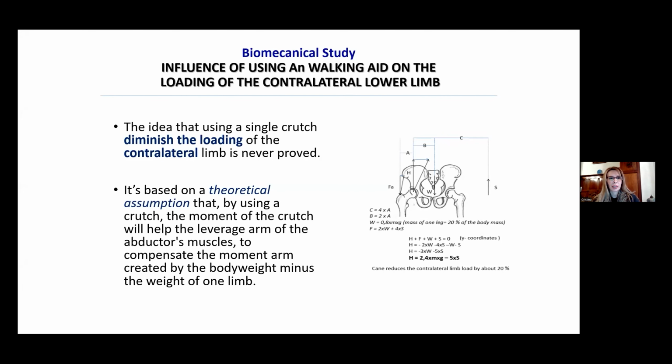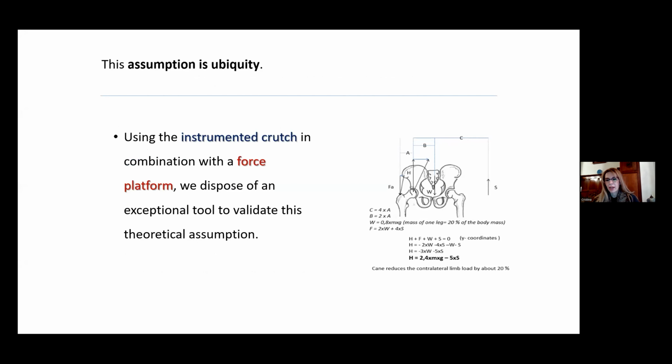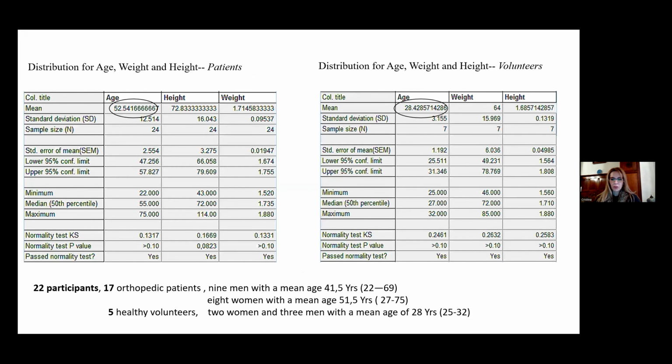It's based on a theoretical assumption that by using a crutch, the moment of the crutch will help the leverage arm of the abductor muscles to compensate the moment arm created by the body weight minus the weight of one limb. The assumption is ubiquitous and often used in post-trauma rehabilitation. Using the instrumented crutch in combination with a force platform, we dispose of an exceptional tool to validate this theoretical assumption. We analyzed 22 participants: 17 orthopedic patients and 5 healthy volunteers, men and women.